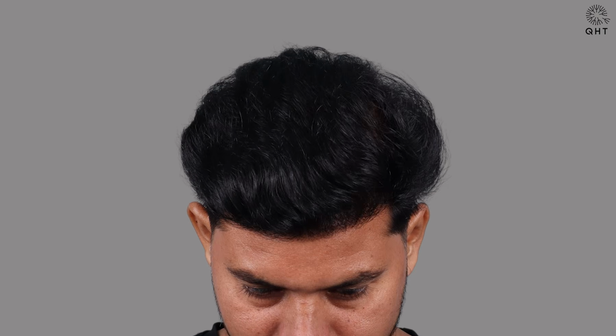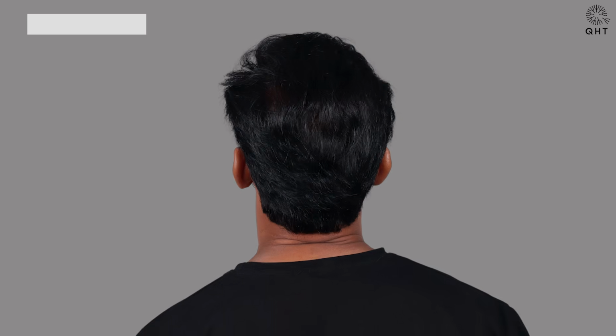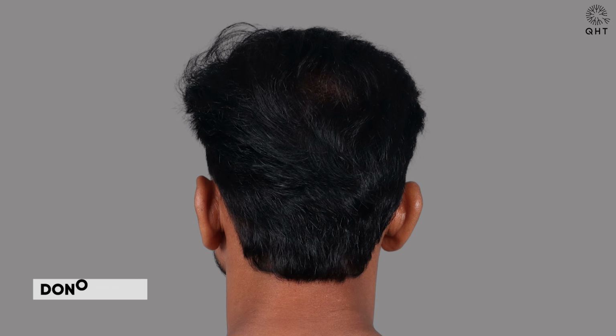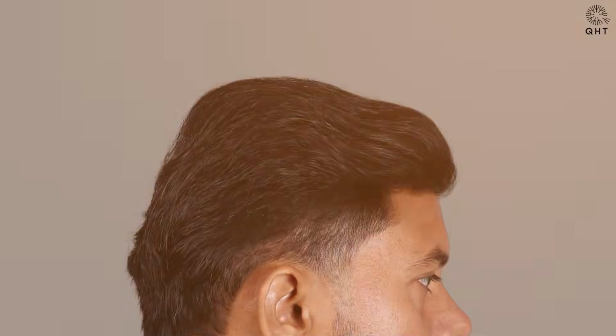The frontal and mid-scalp areas are filled with dense, natural-looking growth, and his crown now boasts a perfect natural swirl. His donor area has fully healed with no visible extraction marks. Overall, his look has been fully restored, giving him a youthful and confident appearance. This transformation truly reflects the power of advanced techniques and expert care.